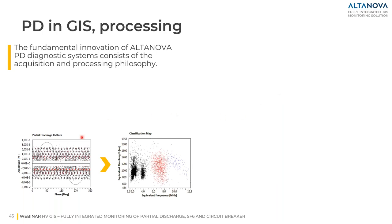So for each pulse acquired, through a mathematical calculation, we calculate two other parameters, equivalent time and equivalent frequency. We create another map. The name of this map is classification map. In the classification map, we can clusterize the phenomena, and we can easily identify different clusters, different groups of points, colored in this case in black, red, and in blue.